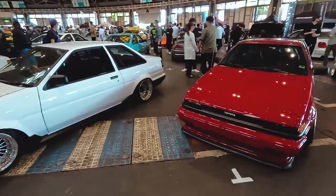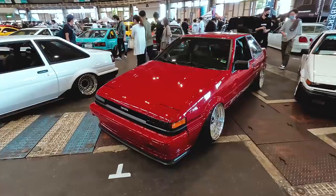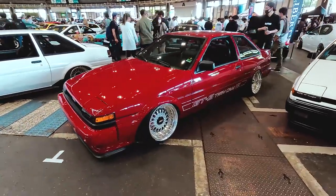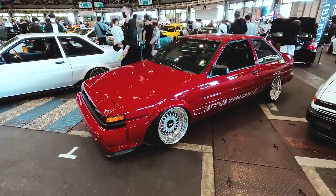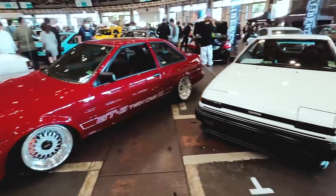Super nice 8.6s. This one has US bumpers and everything. Oh, this is a US car, never mind. No wonder it has US bumpers.